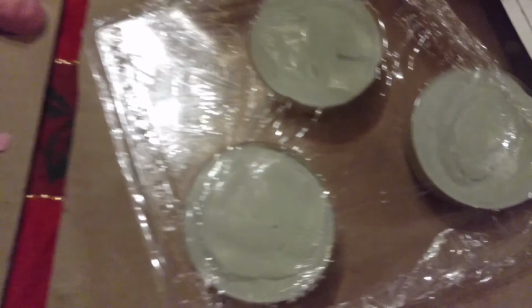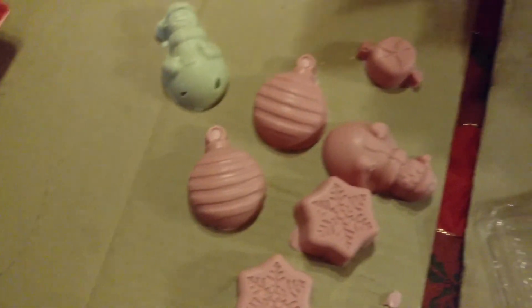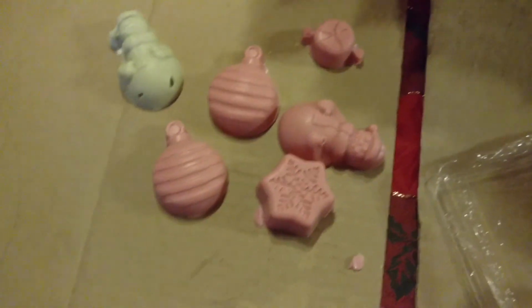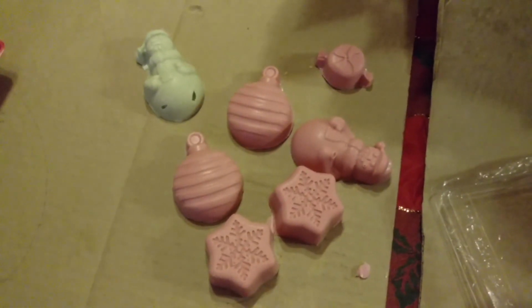I think the key is to break the edge first and loosen it. That's what I did with this one. So I'm going to go ahead and do these. Got a little air bubble in that one. So, you know, first time ever. I think that's pretty darn good. Yay, I'm so excited. I can't wait to make some more soap. And they smell great already. So I think I used the perfect amount of doTERRA essential oils.